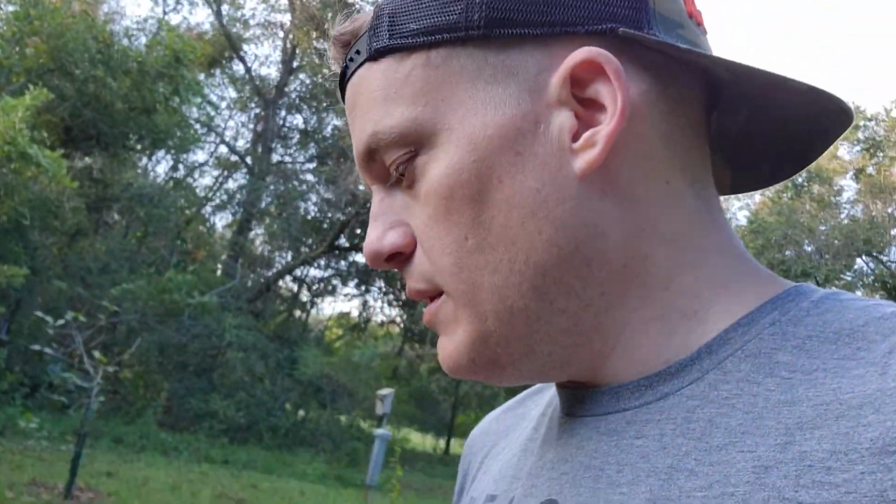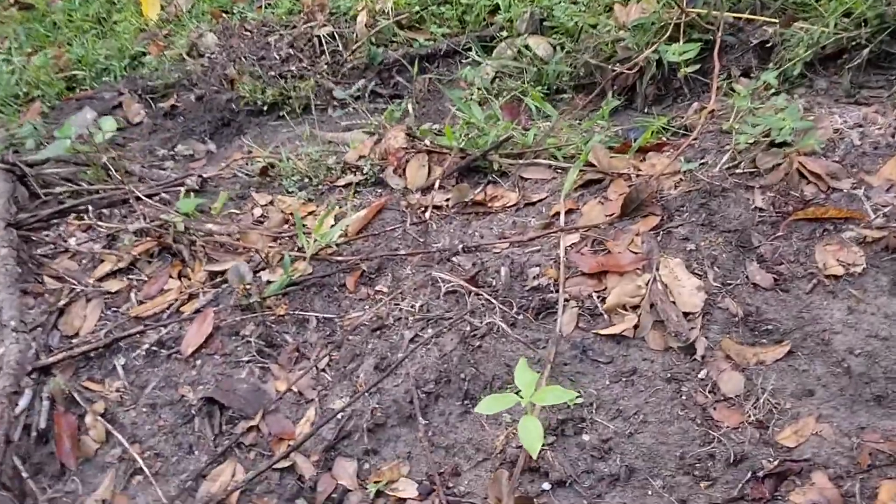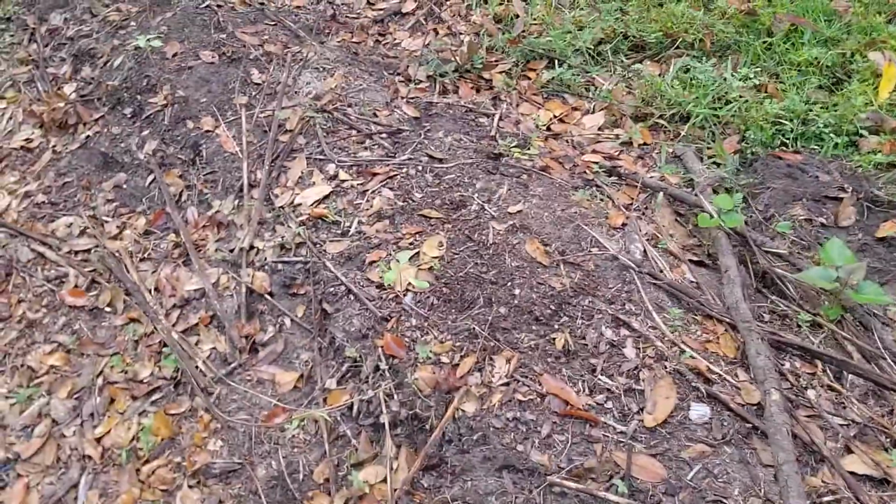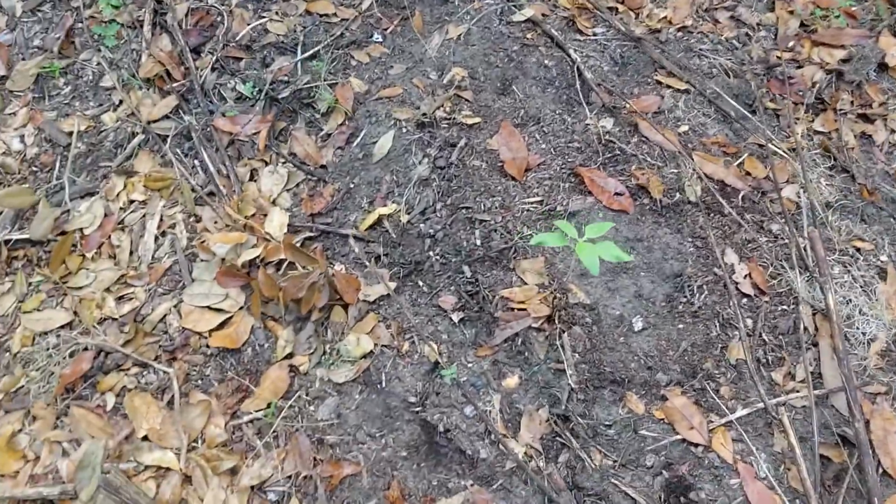They're horrible. But I have some sunflowers. These are mammoth sunflowers that I planted. I'm probably going to come stick some more in, because not all of them came up. I've had the seeds for a little while, so.